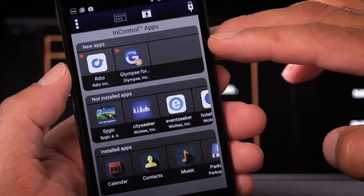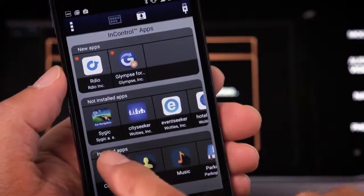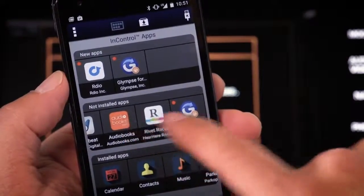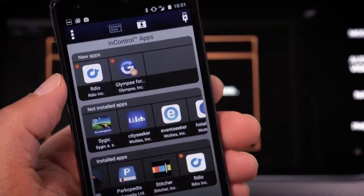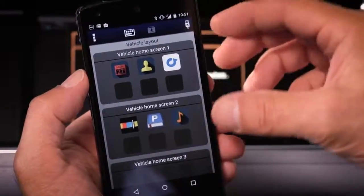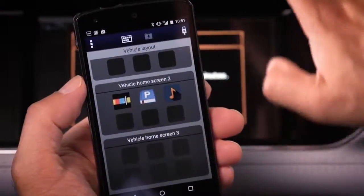You've got some new ones that are called out here, like RDO and Glimpse, which are apparently recent. You can add Civic navigation if you don't like what Land Rover's got, as well as a few other apps, most of which aren't exactly globally famous. And then down here you can see the ones I do have installed, like Parkopedia, Stitcher, RDO. And this is where you set up the layout of your apps on the car. These are flip-through screens on the vehicle. I mock them up here first, and then they get pushed out to the car.